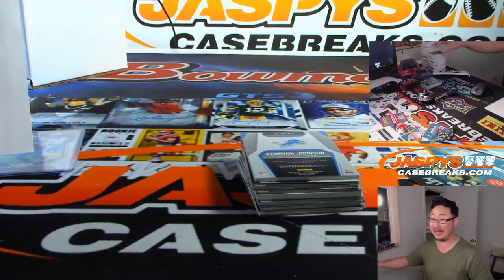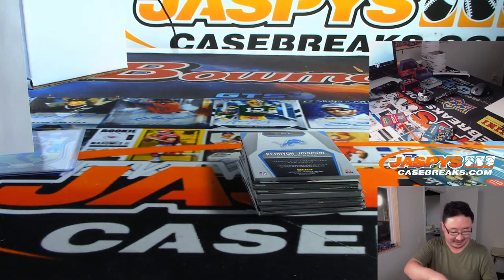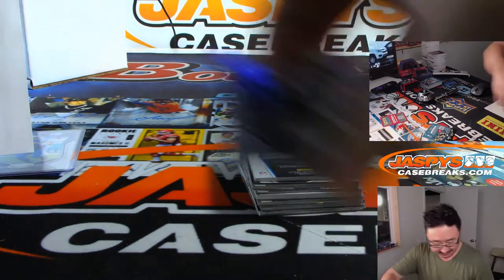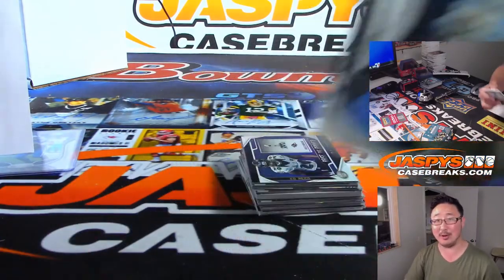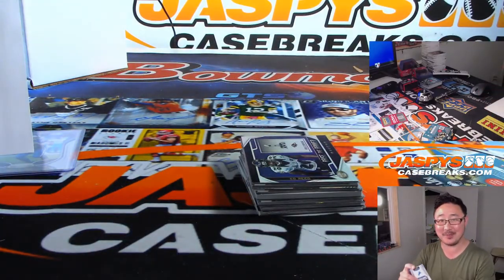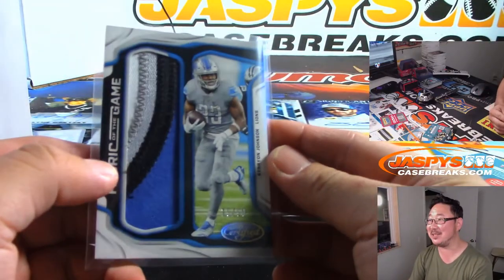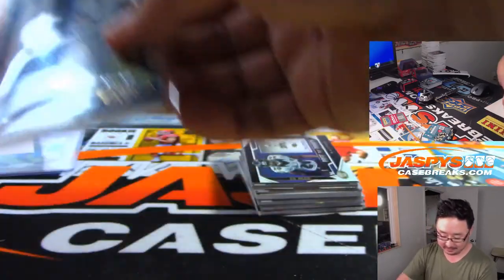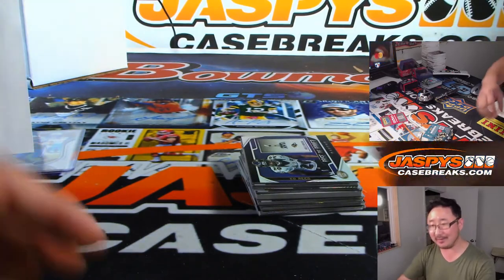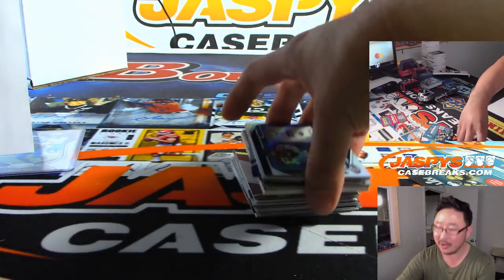But to relate it to the hobby, let's just say that someone's policies have made our top loaders a little more expensive. They're from China. Not by that much, but noticeably though. 15 out of 50. Kerryon Johnson. We're like, why are these top loaders a little more expensive? Like, oh, right.